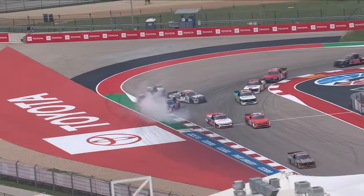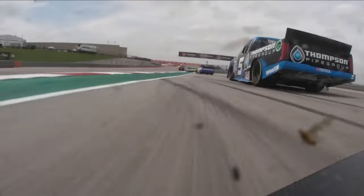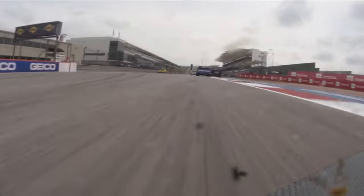I don't understand what happened in the 38. It didn't look like there was any contact. He just slowed. It could have broke a transmission. There's many mechanical things we've talked about. We just talked about it, right? Fuel pump in. A number of things could have gone wrong. See Daniel Dye on the inside of Stewart Friesen. That's where the contact that sent Stewart around.